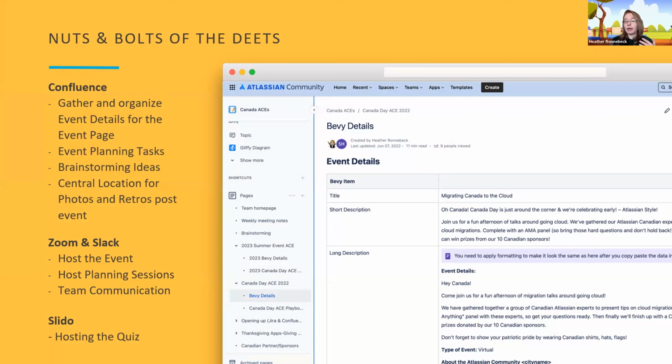We also use it for planning out our tasks to each of us for our organization. And we also use it for brainstorming our ideas. Like coming up with these names is not an easy task, or coming up with these backgrounds. I know Frida's a wizard at it, but we still need a place to put our brainstorming ideas down for what we're doing. And then we also use Confluence as a central location for photos, retros, and anything post-event like lessons learned.